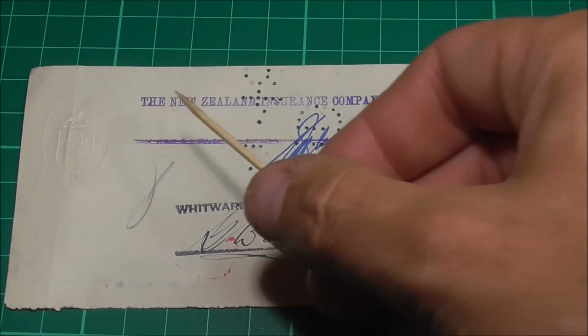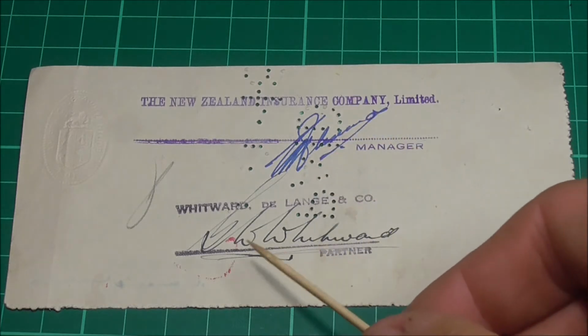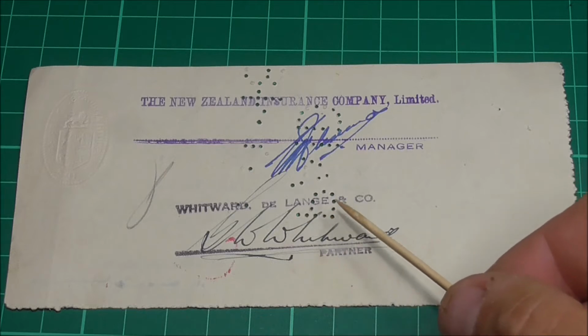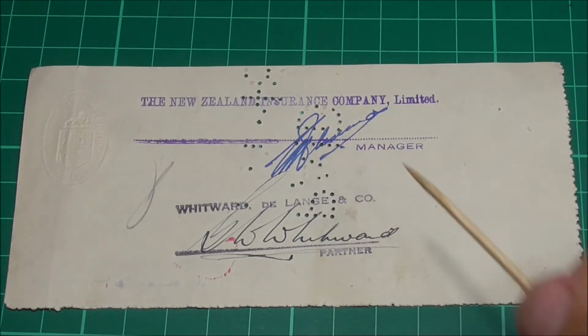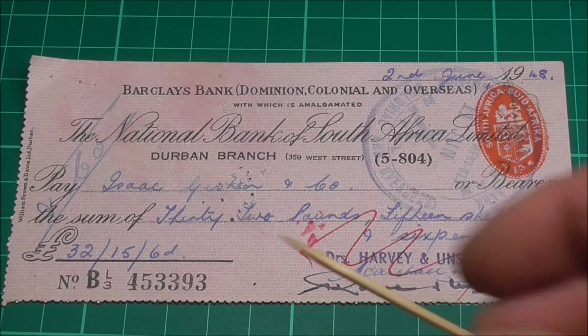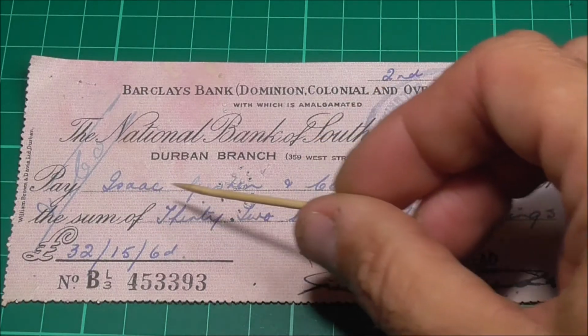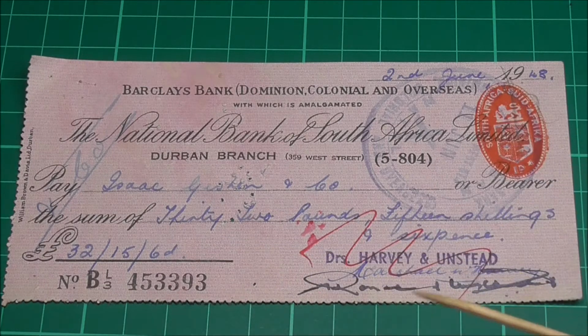On the back here we have the New Zealand Insurance Company Limited stamp with a signature, another stamp with another signature, and then a perforated sign saying paid, P-A-I-D. This second cheque is almost 2 years later. Again, the National Bank of South Africa Limited, pay Isaac, can't quite make that word out, and company, the sum of, what's that, £32, 15 shillings and 6 pence.